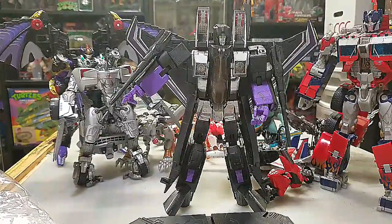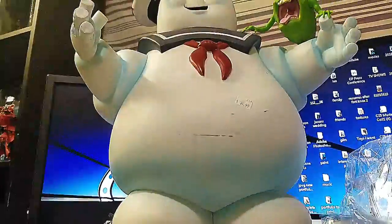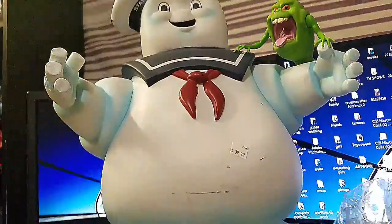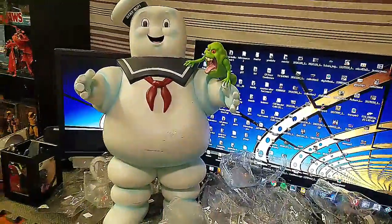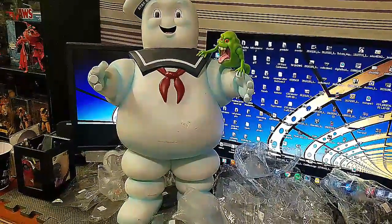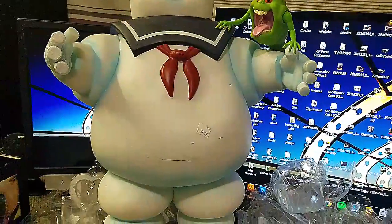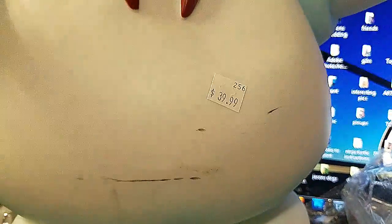Next one I got is a little bit bigger. I'll let you see this giant bastard. This is the 24-inch Stay Puft Marshmallow. I was really happy to find him. He's a little dirty. I'm going to have to clean him up. I got him for 39 bucks.